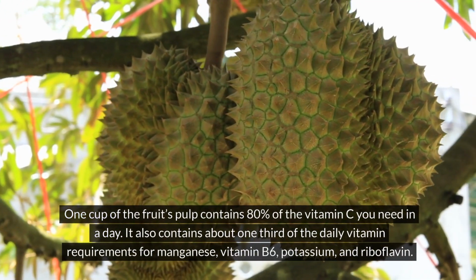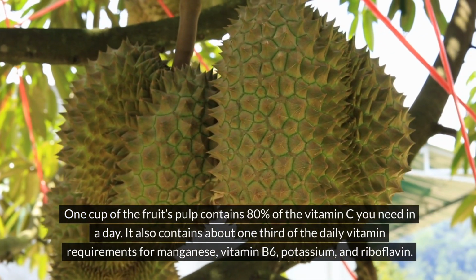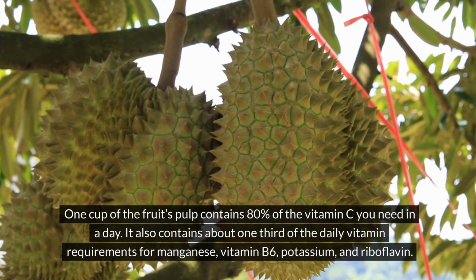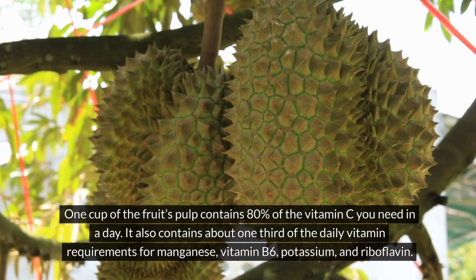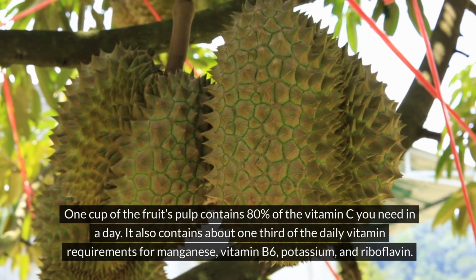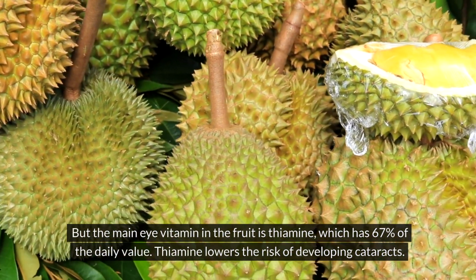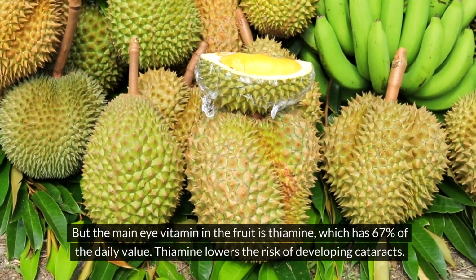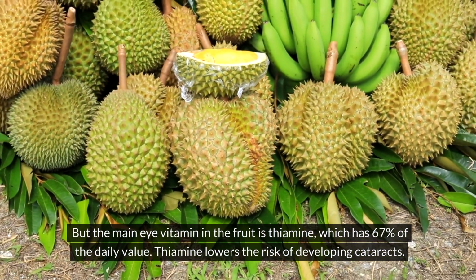1 cup of the fruit's pulp contains 80% of the vitamin C you need in a day. It also contains about 1/3 of the daily vitamin requirements for manganese, vitamin B6, potassium, and riboflavin. But the main eye vitamin in the fruit is thiamine, which has 67% of the daily value. Thiamine lowers the risk of developing cataracts.